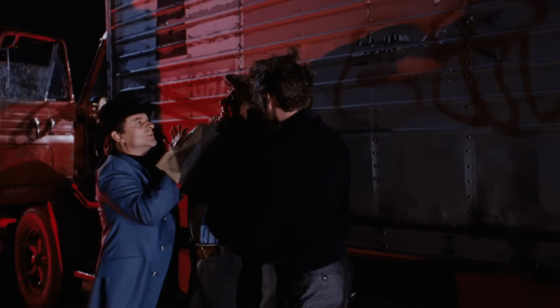Later on in the film, when Henry and Tommy are hijacking a truck, they both are seen holding the driver at gunpoint.